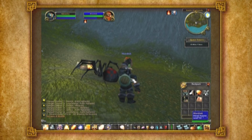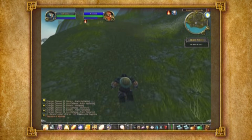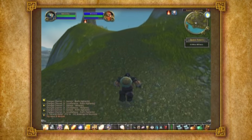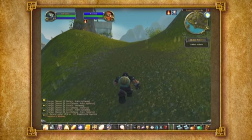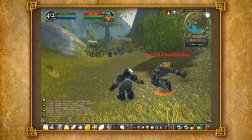One of the challenges of developing a massively multiplayer RPG is, how do you get people to start grouping in the game? How do you get people to really take part in the community? Well, the tack we took for this was to make sure that players could always solo in the game.